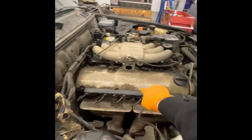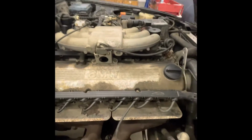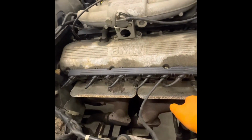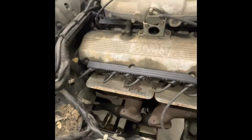Right around here, you can obviously tell the valve cover gaskets are leaking oil. So we're going to do valve cover gasket, clean up the valve cover, make that look really nice. We're going to do some new heat shields, pop these off, make sure that all the exhaust studs are in good shape. No exhaust leaks from the manifolds or anything like that. The rest of the piping looks good. Everything else below it looks good.